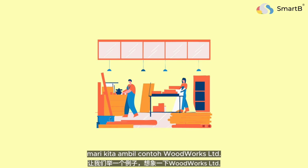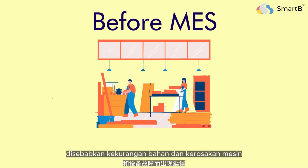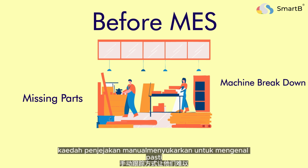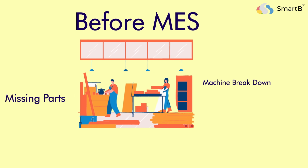Let's take an example. Imagine Woodworks Limited, a furniture manufacturer. Before MES, they had delays due to missing parts and machine breakdowns. Orders were late. Their manual tracking methods made it impossible to identify production bottlenecks in real time.